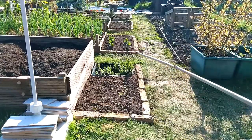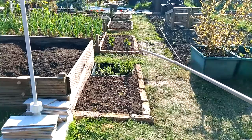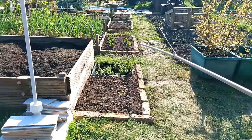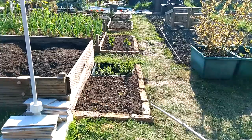So any like these here, I'll most probably tap those in a bit by putting some stones down the inside edge here. By banging in stones with a hammer down here, it'll push those bricks inwards. This one here, similar. But you know what? I'm pretty happy with that.